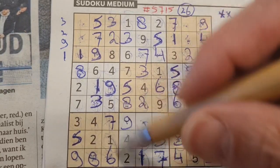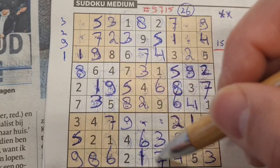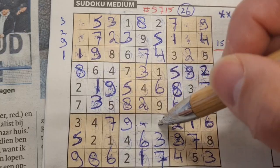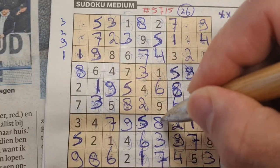2 missing numbers in this big square. Same numbers. The 1, the 2, the 3, the 4, the 5 is missing. The 6, the 7, and 8 is missing. 5 and 8. We have a 5 in this column. No 5 there. 5 should be here and 8 goes there.